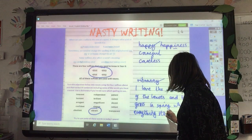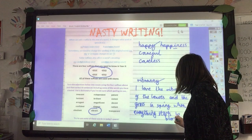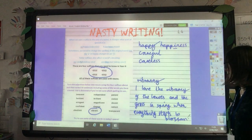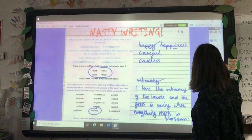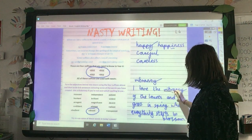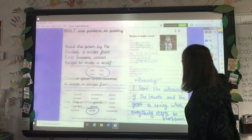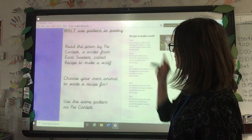It's such a bright colour, isn't it, compared to later on in the year when everything's kind of dulled a bit. It's so bright and new. I love the vibrancy of the leaves and the grass in spring when everything starts to blossom. So I might underline that just to show that's the word I've used. So yeah, 2 or 3 sentences. You could always pause the video there to do that task and then restart it to look at the main task for today.